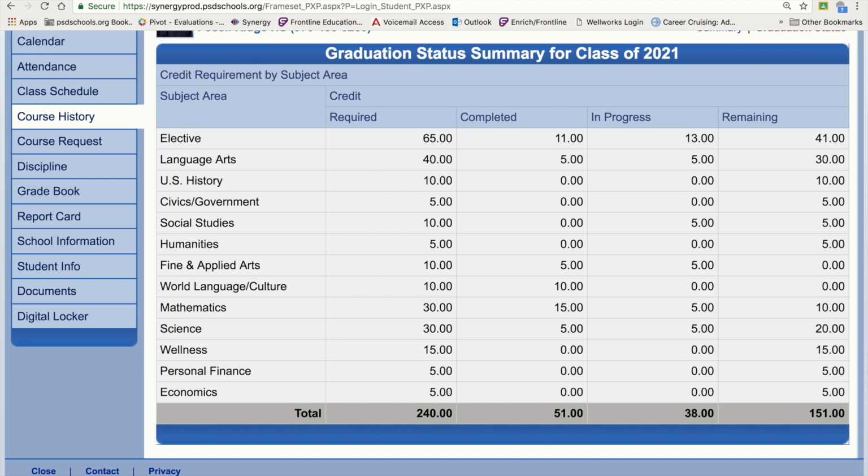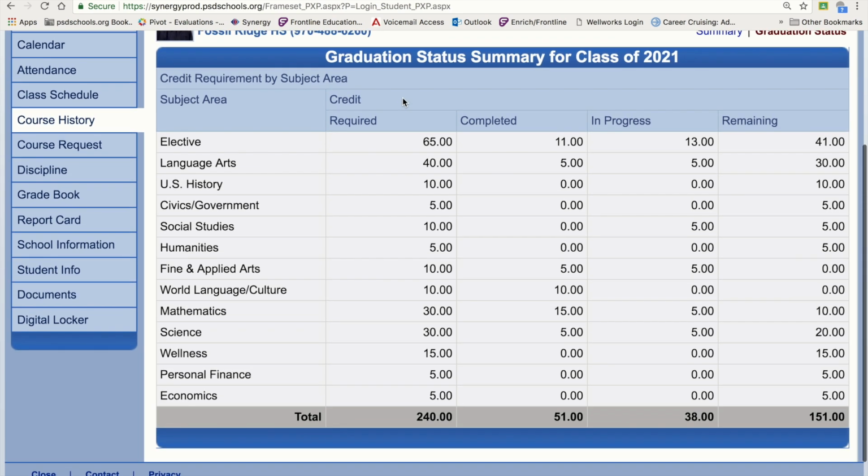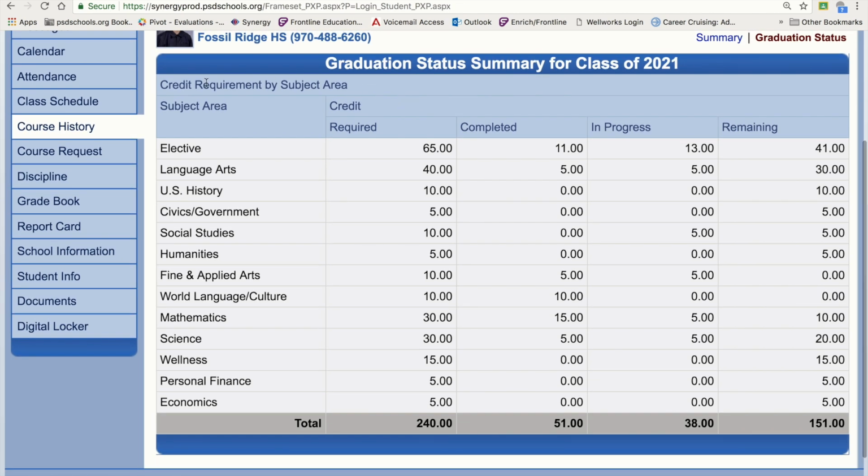And we have a student pulled up here. So when you get to the Student View page, you're going to click on the menu bar on the left-hand side, you're going to click Course History. When you click on that, you're going to want to make sure that up at the top right-hand side, you're going to click on Graduation Status, which is right next to Summary.